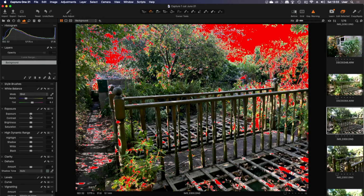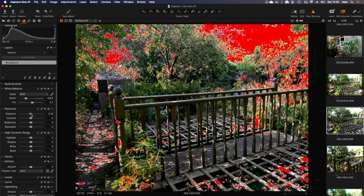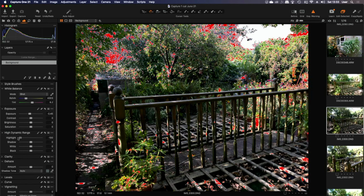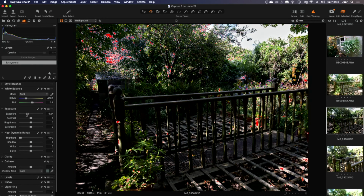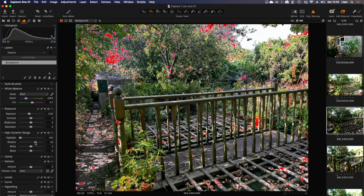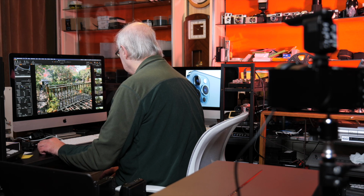So we can see here this red is showing that that is way overexposed. Let's take the exposure down a wee bit. Not too much, and take the highlights right down. Take the exposure down a bit more. So now the shadows have gone yucky, but we can bring those shadows back up. And we can bring a bit of clarity back in a bit. Let's have a look at the amount of clarity, see what.